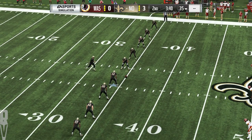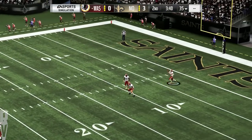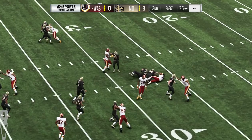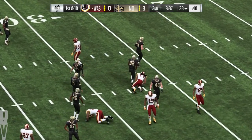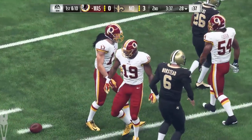Morstead, the punter, out to kick it off. Here's Harris to return it. And he's up across the 25 and down at the 28-yard line. A look at Washington as they come onto the field.